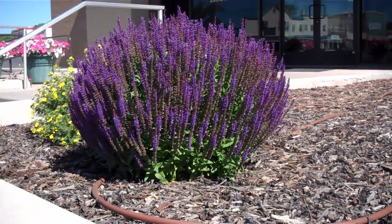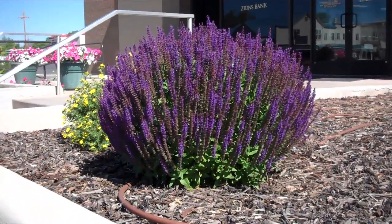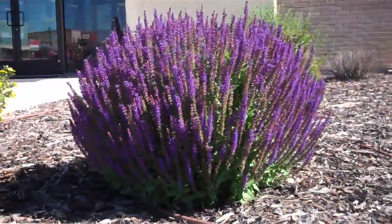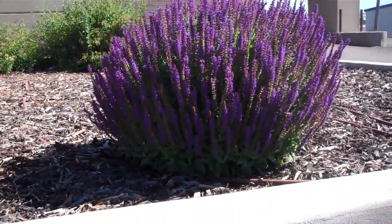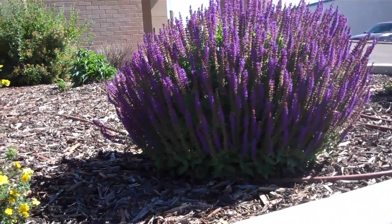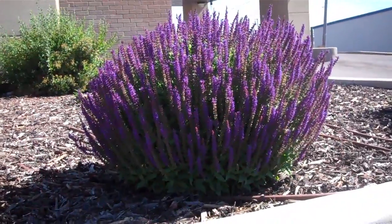Here's another thing I found so gorgeous. This is a perennial salvia. It's called East Friesland salvia. Look at what a deep blue it is. But the best thing about it is it blooms like this almost the entire summer, and it's such a gorgeous mound. When you plant it the first year, it doesn't look like this, but you give it a couple of years and it grows like this. Oh, it's so pretty. It just gets better every year, and the color's so beautiful.